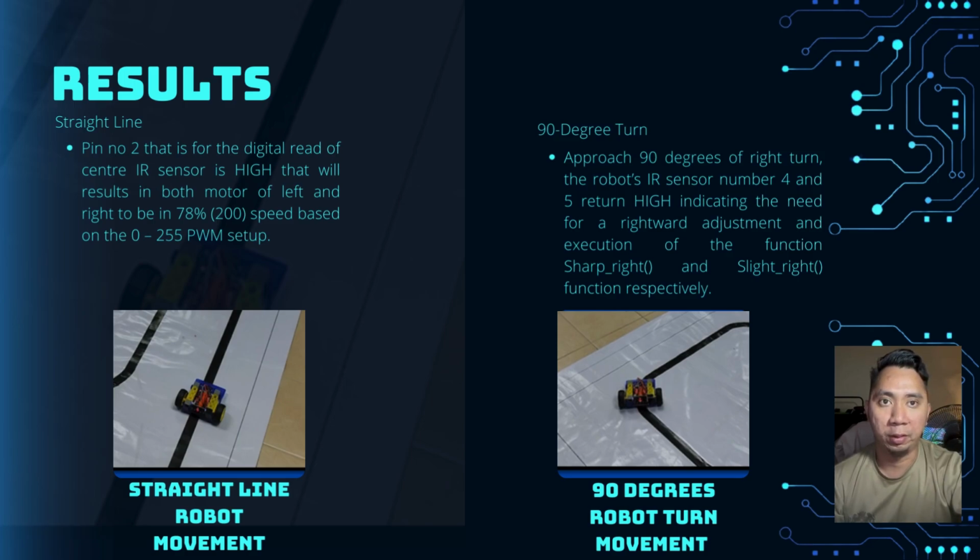Okay, next are the 90-degree turns. When approaching a 90-degree right turn, the robot's IR sensors number 4 and 5 return high, indicating the need for a rightward adjustment and execution of the sharp right and slide right functions respectively. This is the 90-degree robot turn movement.